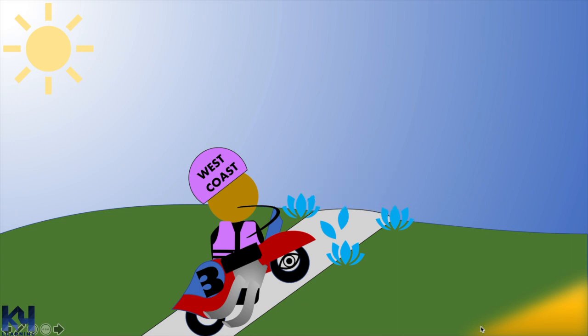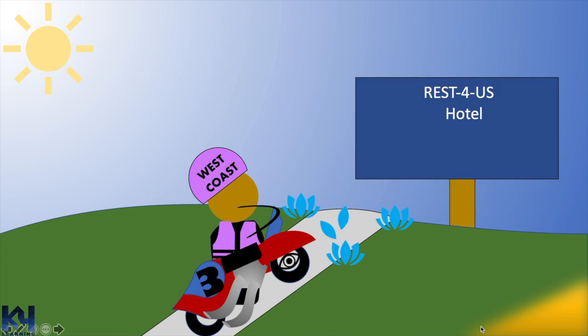So what's this guy's deal? Where's he headed? Well, let's see what his options are. Here comes a road sign for the hotel chain Rest for Us. But how does he get there? Wow, okay. Somewhat confusing for a road sign, but you might notice that all of the arrows point up, down, or inwards, and apparently not outwards or laterally.